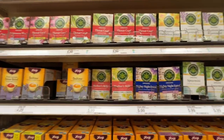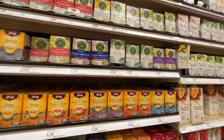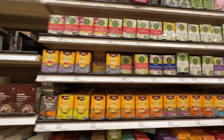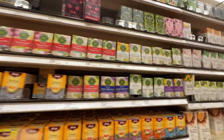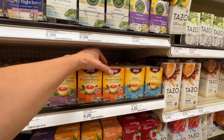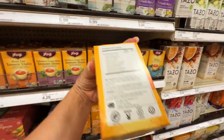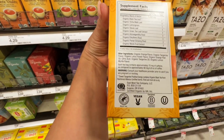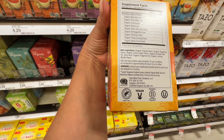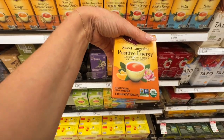Now, I bought, what did I buy last time I was here? I bought a sleep one and it was so yummy. Nope, don't have it this time. Positive energy supports elevated mood and energy levels. Looks interesting. Oops. What's in it? Organic orange flavor, organic tangerine flavor, lotus flower flavor, orange peel, citric acid, tangerine oil, lemon, myrtle flavor. Okay. Might try that.